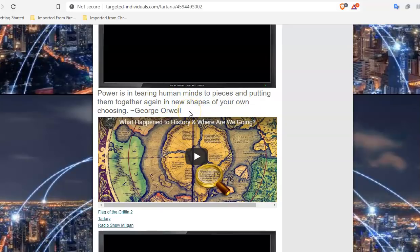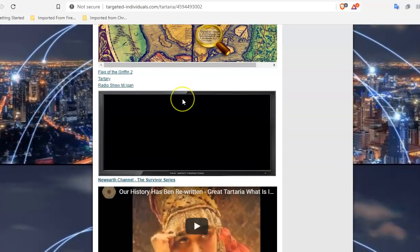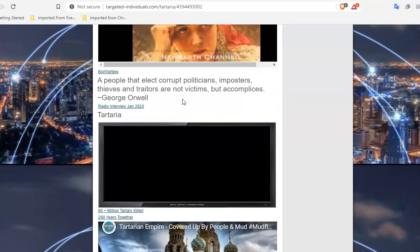Again, they've rewritten our history. They make us think up is down and left is right, good is bad. I mean, just look at who's in control at the moment and what's going on in the world right now. That makes a lot of sense, right? A people that elect corrupt politicians, imposters, thieves and traitors are not victims but accomplices. George Orwell. I totally agree with that.